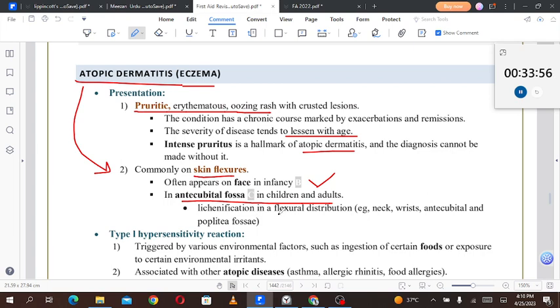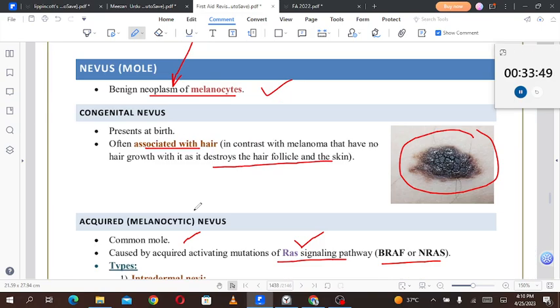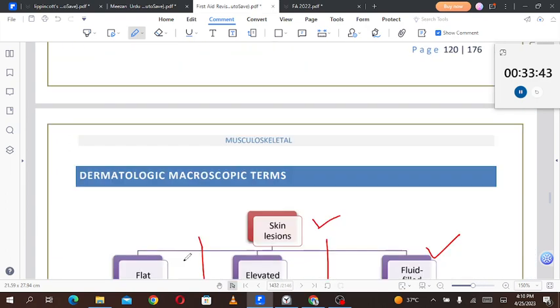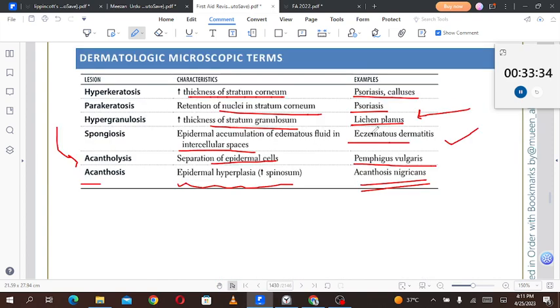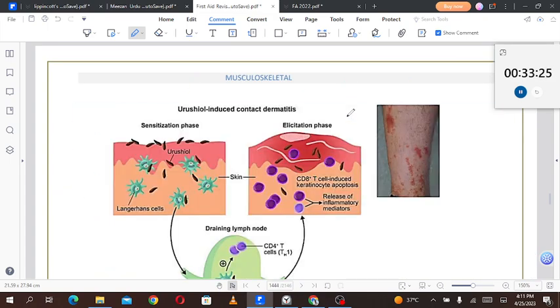Lichenification in a flexure distribution. So what is lichenification? Which layer is involved in lichen planus? Let's see that. Okay, so lichen planus involves hypergranulosis, the stratum granulosum. Now in atopic dermatitis, they're saying lichenification of what?